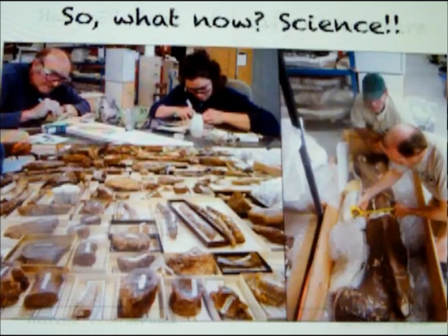So some people ask me, so you go in and excavate fossils, so what do you do after? Like, what do we do in the winter when we can't go out and excavate fossils? And the answer is, we basically do science. So one of the things we have to do is prepare all the fossils we find. So on the top left there, these are some volunteers in our lab preparing fossils from Herschel. So on the bottom there, this is what prepared specimens look like.